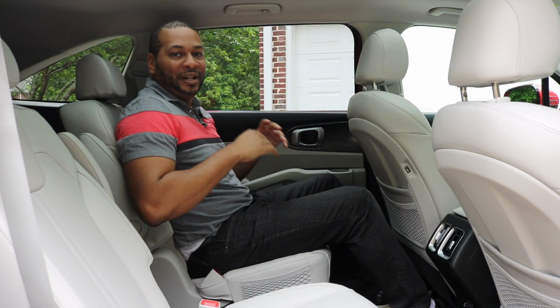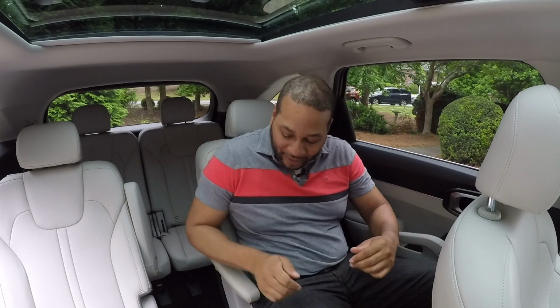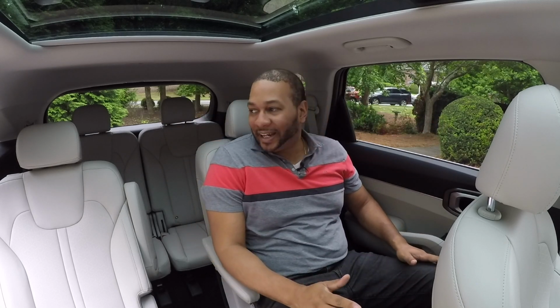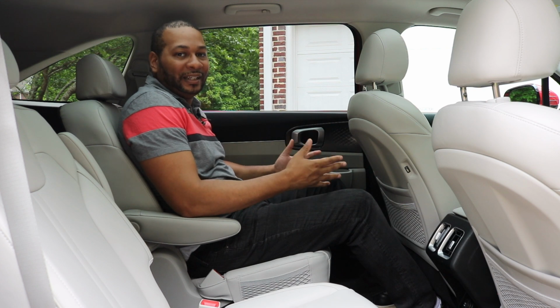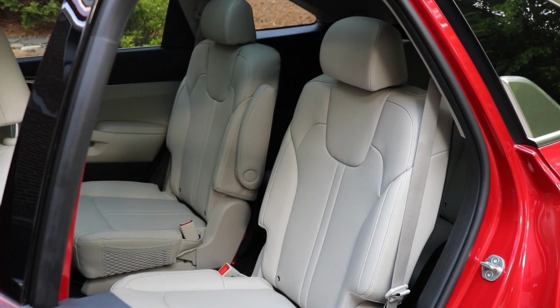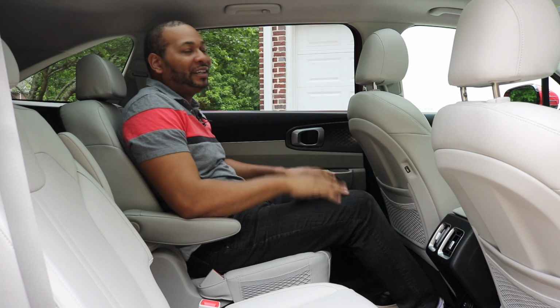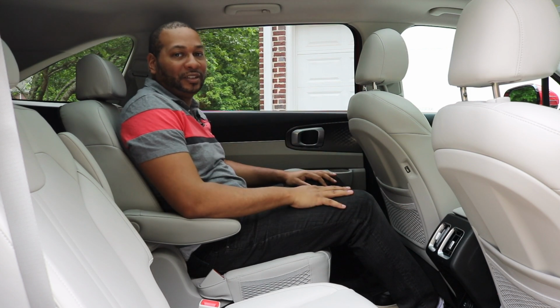Sitting in the second row, the seats are really comfortable. They even have a nice armrest here as well. But overall, you could sit back here for hours on end. And again, you're looking at around 41 inches of legroom in the back here. But sitting in the back, you can also take full enjoyment out of this huge panoramic roof here. I really like that a lot. Also, it comes with a power shade as well, in case you don't want to be exposed to direct sunlight. But overall, sitting in the back is really comfortable.